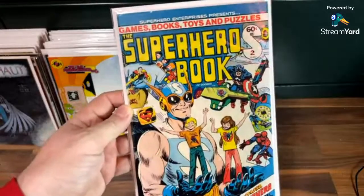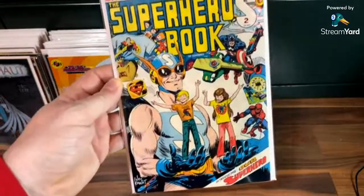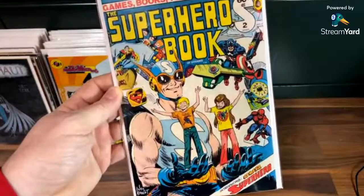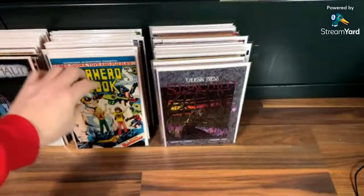Superheroes book, games, books, toys, and puzzles. This is fun. I think this is one that I might have seen on the Kayfabe channel, possibly. And it's just a comic that is filled with old advertisements for various merch, superhero merch and stuff. Really cool little book, really fun stuff.